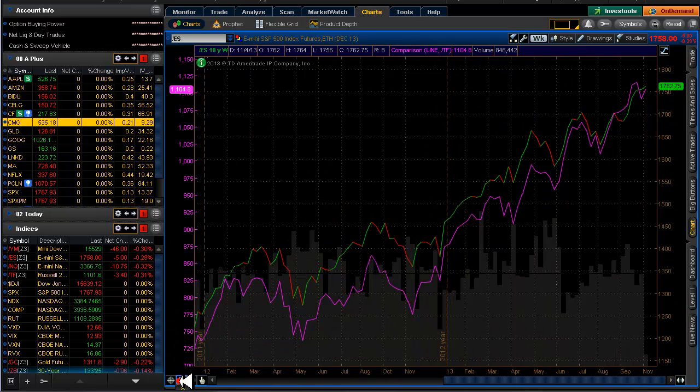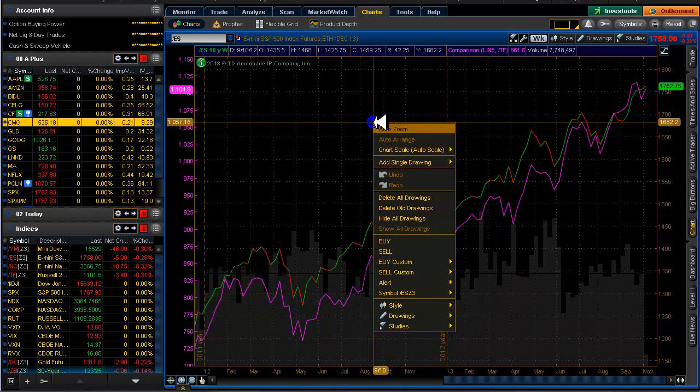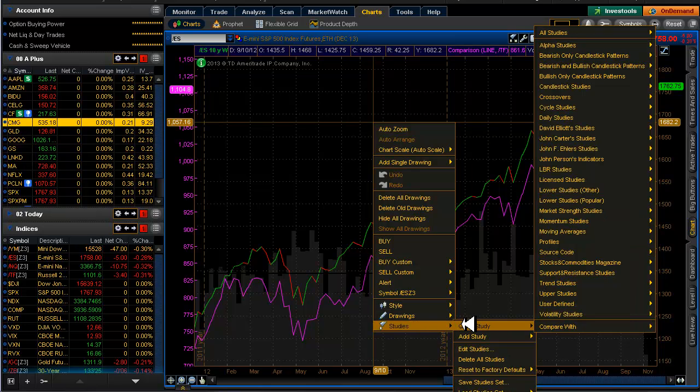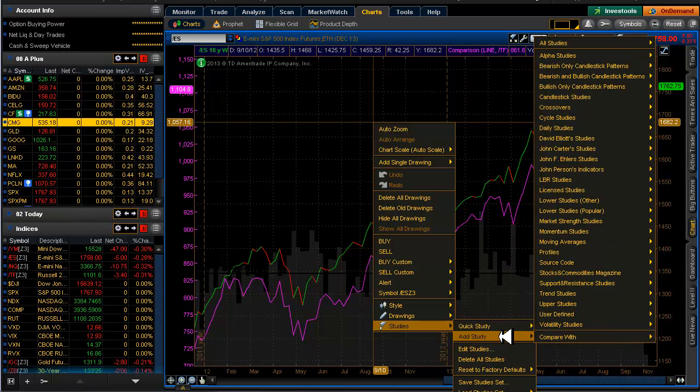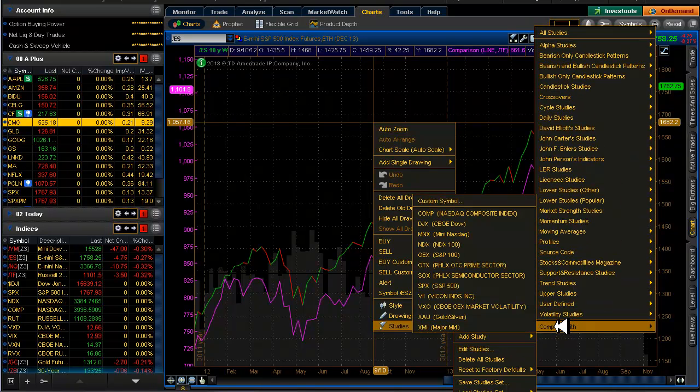So I thought I would just do a comparison chart, and the way that you do it here is I right-click on the chart, and I go to Studies, and Quick Study or Add Study or Edit Studies, any one of these will give you a compare with, and then I went up to Custom Symbol because I wanted to put in TF, which is the future.